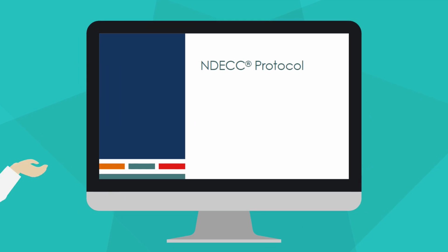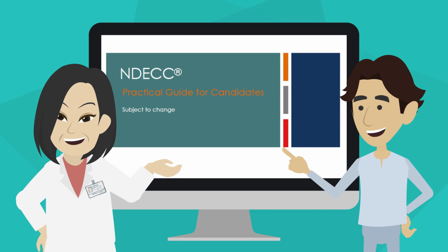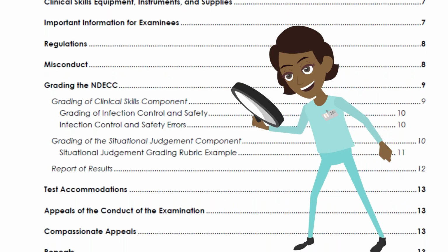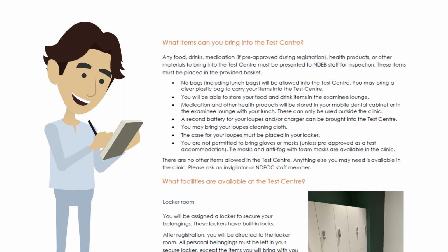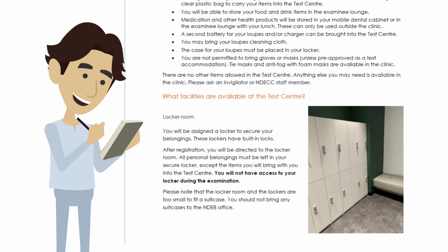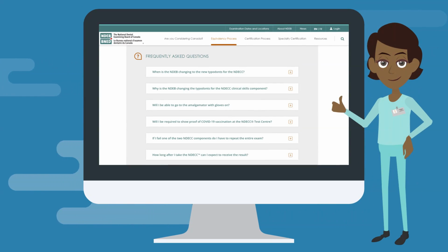One of the best things you can do to prepare is to review the most current NDECC protocol and NDECC practical guide prior to your examination. The protocol outlines instructions, regulations, grading criteria, and more in detail. The practical guide outlines features of the test center, a detailed list of equipment, instruments, materials, and supplies provided for the clinical skills component, and answers frequently asked questions. Also, you can find some helpful tips and answers to frequently asked questions on the NDECC page on our website.